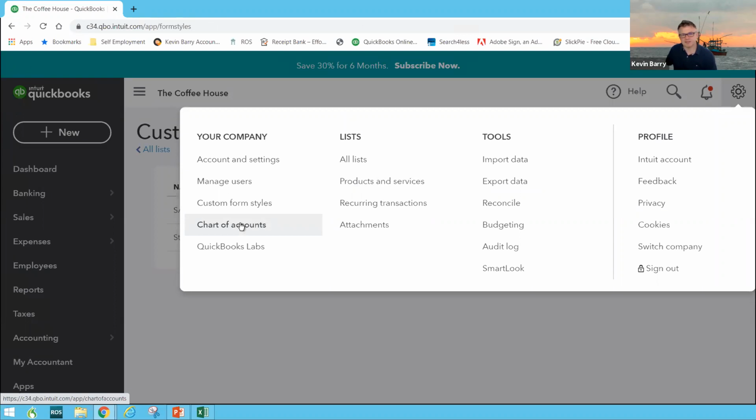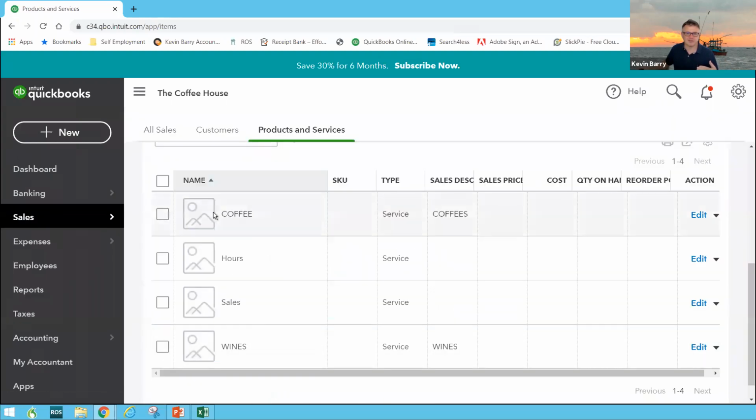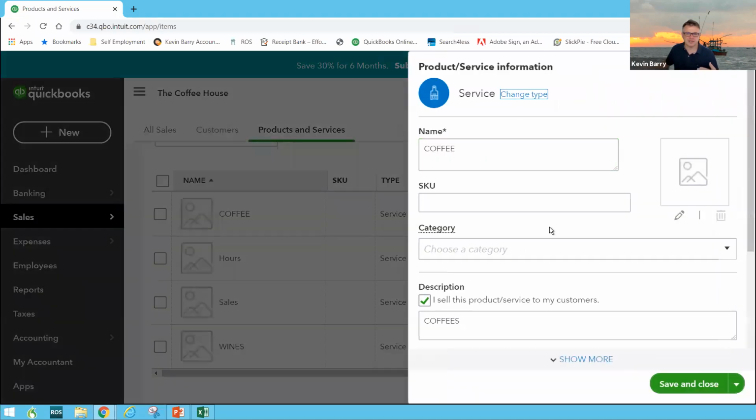Chart of accounts, I mentioned, that's the map of your accounts, very important. What you sell is a big one here. Then the recurring transactions: if you have sales of the same amount going to people every month or every week, you can program them to happen. The same if money is coming in. What you sell, I'll click on that one, products and services. We've coffee and wines. And I'll show you how you set that up.